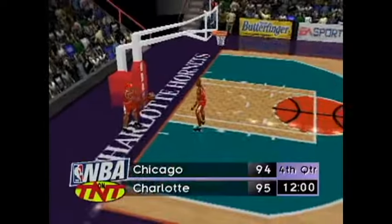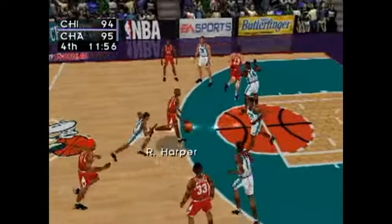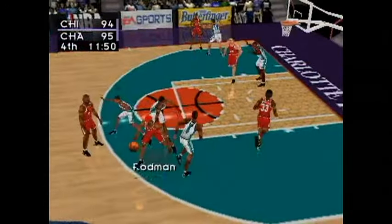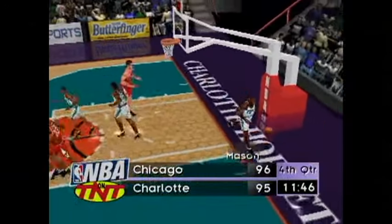Time now for the start of the fourth quarter. Inbound pass to Harper. Rodman receives the ball. To Pippen. With the J. All net.